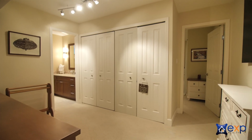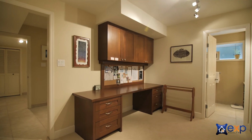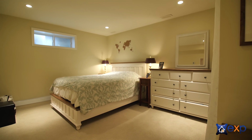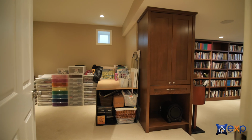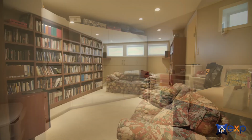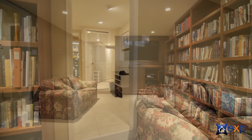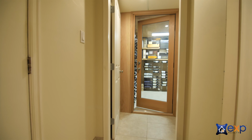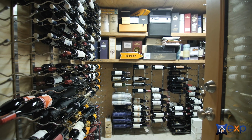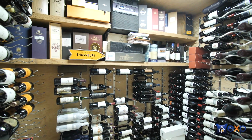Here we are in the lower level of the home. If you have a nanny, or maybe you have live-in parents, or you have guests that stay for a few days at a time, this area is perfect. There's a fantastic bedroom, a three-piece bathroom, and it's all connected to a space where that person can have a TV area. It can also be used for a kid's playroom. If you love wine and scotch as much as I do, you will come here and hear the angels singing. This room is perfectly temperature controlled so that your wine stays immaculate for when you're ready to drink it.